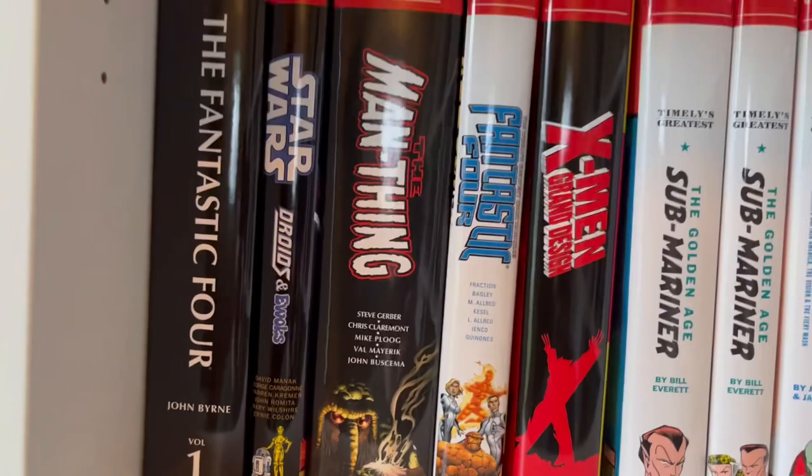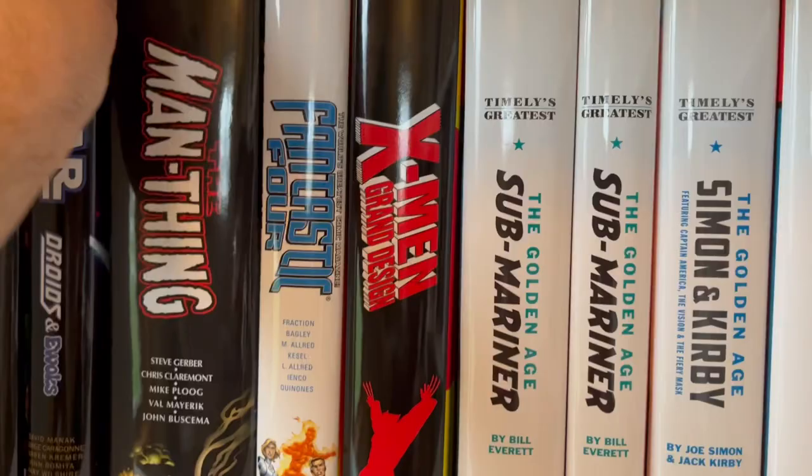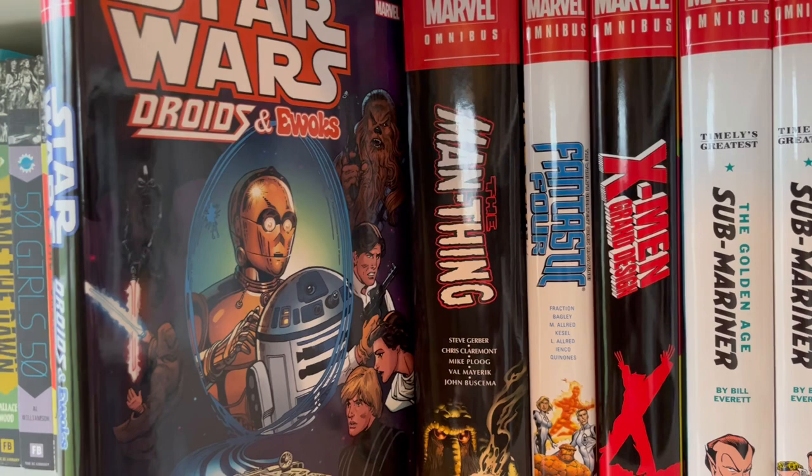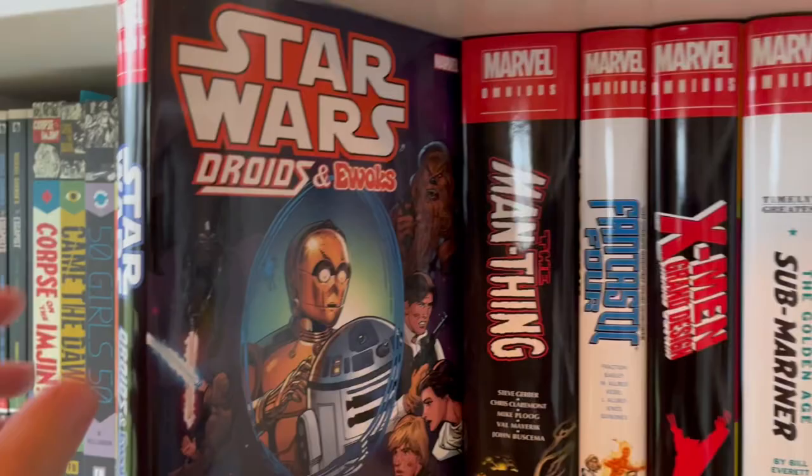Then I have the one Star Wars book in my collection, Star Wars Droids and Ewoks. I'm not the biggest Star Wars fan. I like the movies as much as the next guy, but Star Wars comics had never really appealed to me. I've tried them and I just feel like it works better as a movie. But I know it has its place and people are huge fans of Star Wars comics.